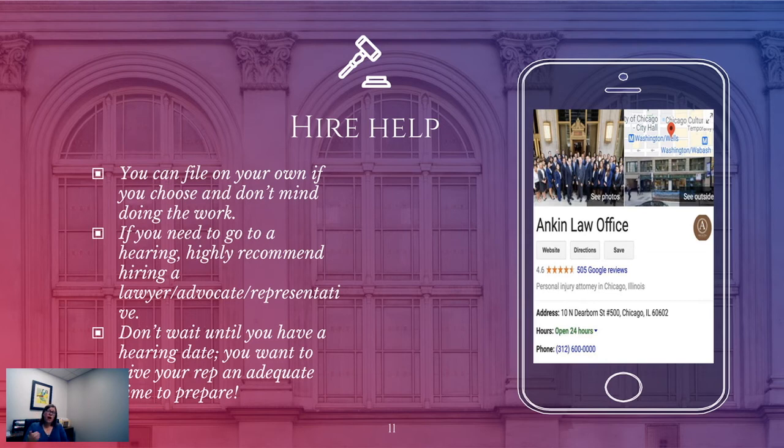If you do have to go to a hearing, and that happens if people get denied twice, then that next appeal is a request for hearing appeal. At that level, I would recommend to everybody, hire somebody, hire a lawyer, an advocate, a representative, hire somebody who knows what they're doing, because you're going to have to go in front of a judge who's very well versed in the law. So you want to make sure that you have somebody who's just as well versed in the law as the judge, somebody who knows the ins and outs of the law, who can look at your file, see what's missing, get the missing documents, and along with that, make a good legal argument as to why you are entitled to the benefits.